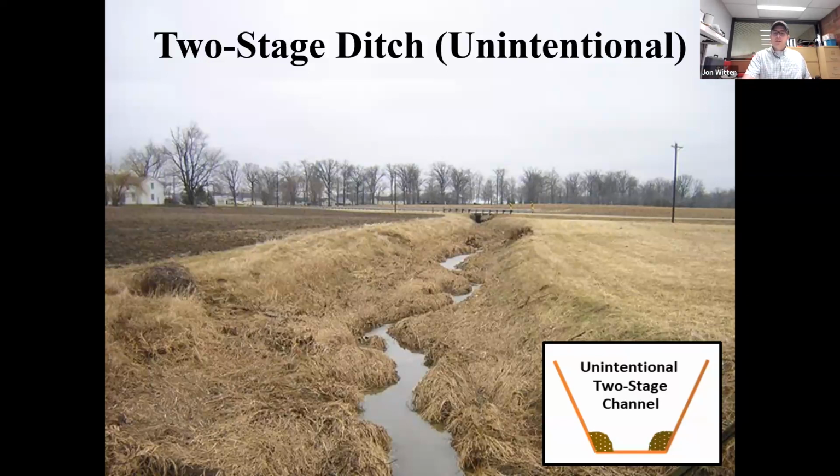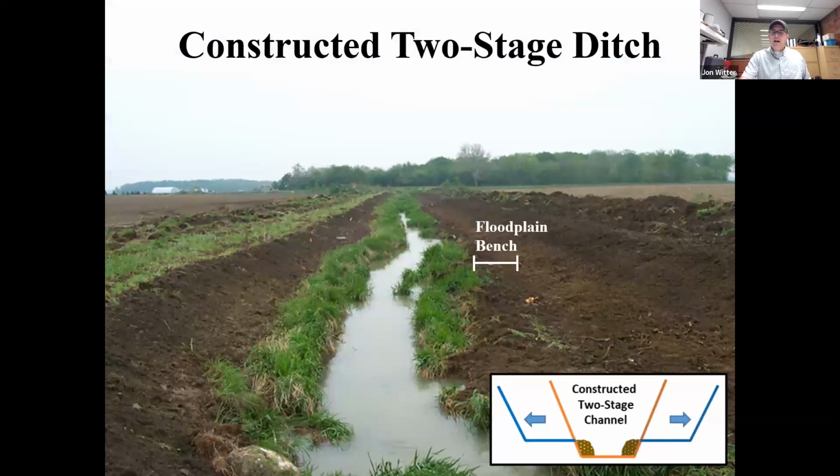Well, the two-stage ditch design concept was essentially, rather than removing those small floodplains, if we need additional capacity so that ditch doesn't flood, can we simply widen out these at the floodplain bench elevation? So that would be the second stage. So that's when we construct a two-stage ditch, that's what we mean.